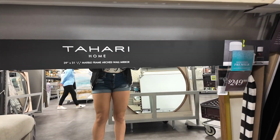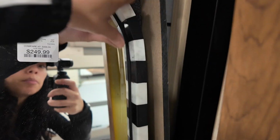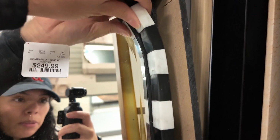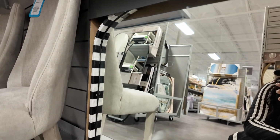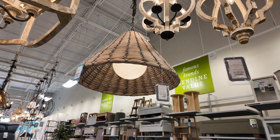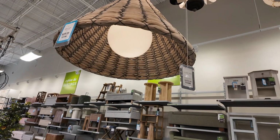Check out this mirror from Tahari Home. Look, it's marble. But look at this. Beetlejuice. That's marble. Each one. Oh my gosh, I can't. I love it. Oh my god, look at that. It's huge. It doesn't look huge, but it's huge. Oh my god, it's $500.